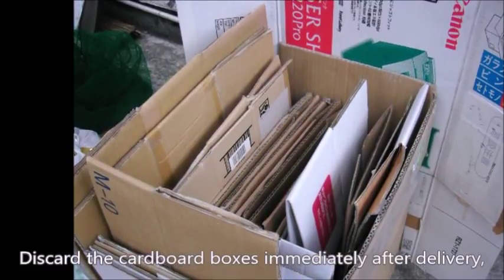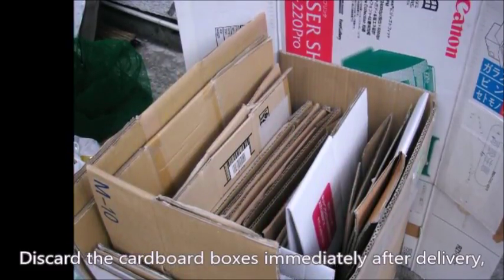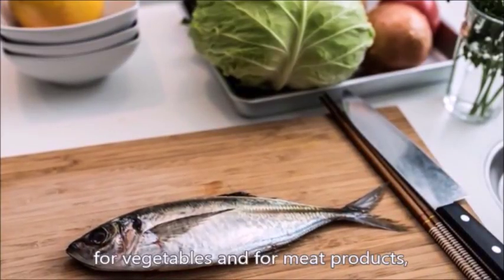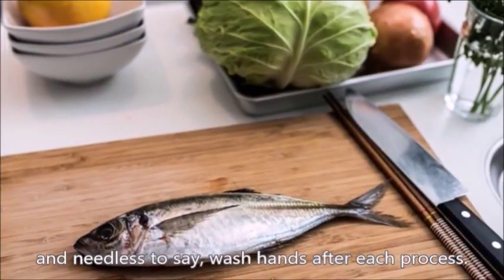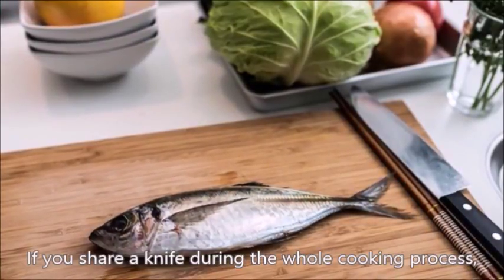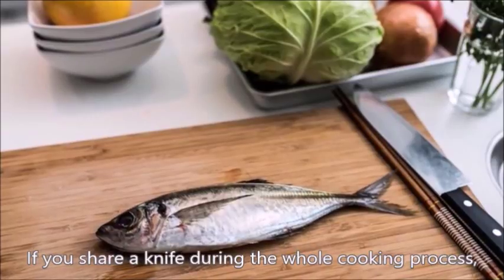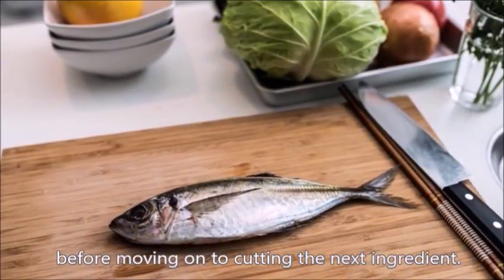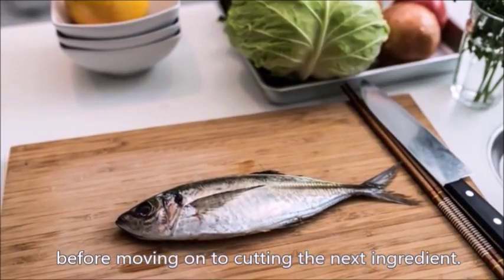The essential and easy step for prevention is to keep your prepping area clean and sanitized. Discard the cardboard boxes immediately after delivery. Separate cutting boards for vegetables and for meat products. And needless to say, wash hands after each process. If you share a knife during the whole cooking process, make sure to wash it thoroughly before moving on to cutting the next ingredient.